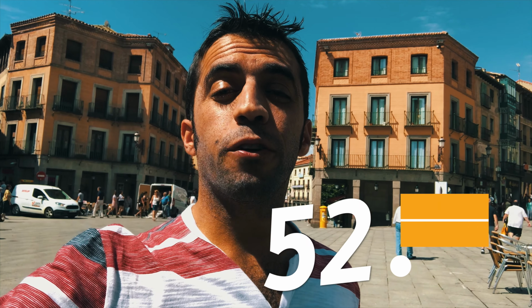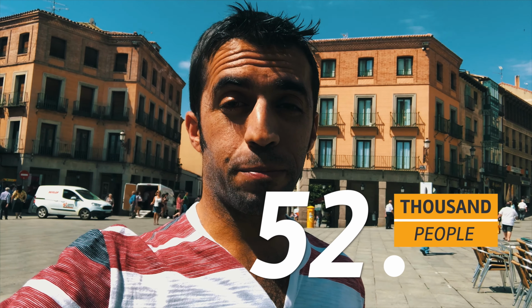Segovia has a population of only 52,000 people. Segovia is located about an hour and a half northwest of Madrid.